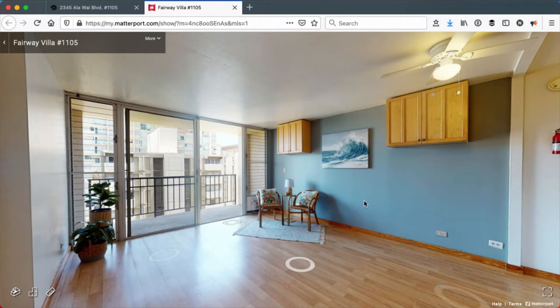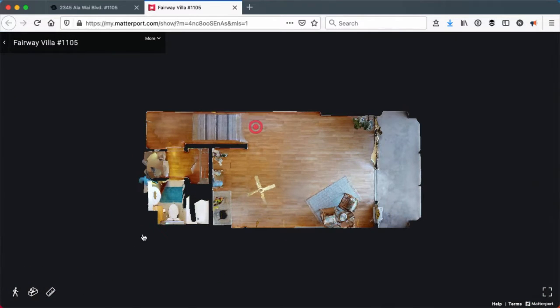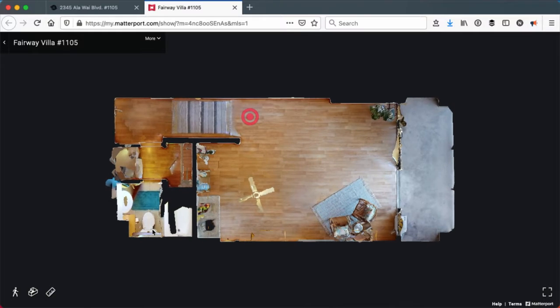If we jump out, I'm going to click this button down here, jump out to the floor plan, and we can see where we're located. The condo itself is a little over 360 square feet on the inside, with a 77 square foot lanai to the right of your screen.